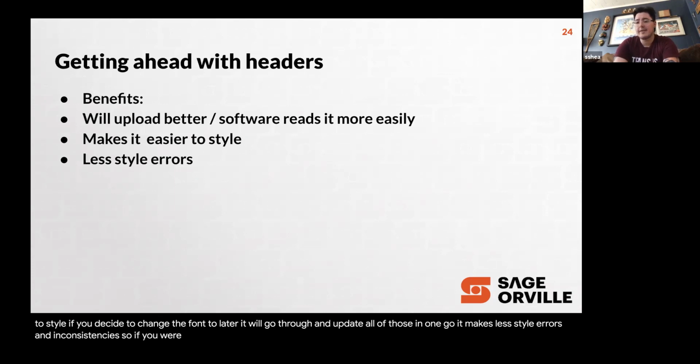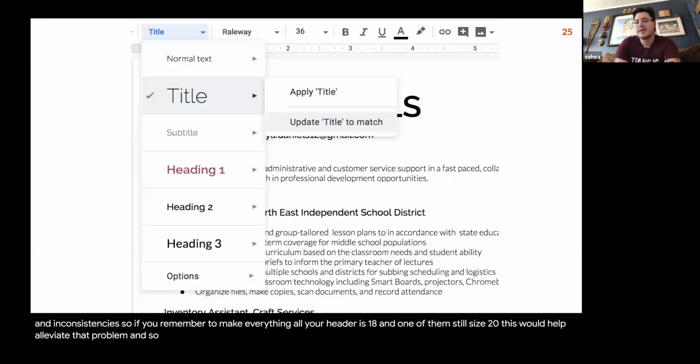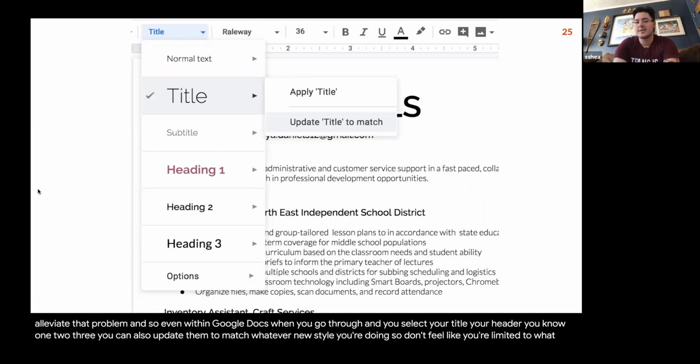So if you remember to make all your headers 18 and one of them is still size 20, this would help alleviate that problem. Even within Google Docs, when you go through and you select your title, your header 1, 2, 3, you can also update them to match whatever new style you're doing. So don't feel like you're limited to what the defaults are.